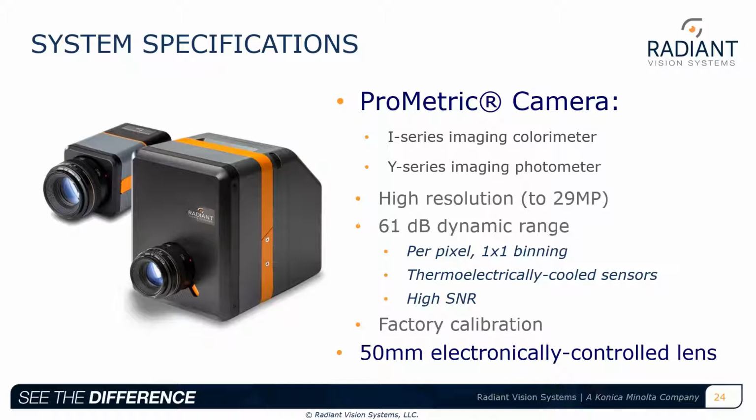If you end up having a poor signal to noise ratio, you could end up inducing additional artifacts into the measurement itself, which could actually skew the sparkle percentage value variation that we're looking at. Again, I mentioned looking at a factory calibration, so something that is NIST traceable as an example. And the lens that we actually recommend for this measurement setup is the 50mm electronically controlled lens. And we'll talk about that a little further.